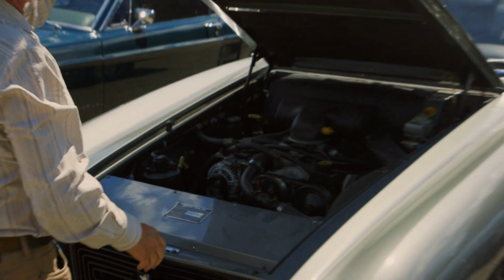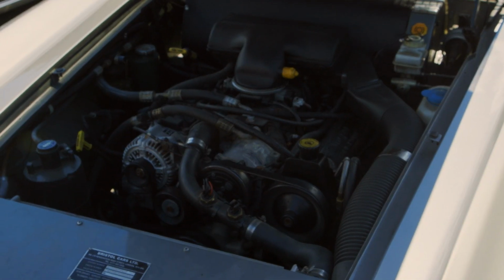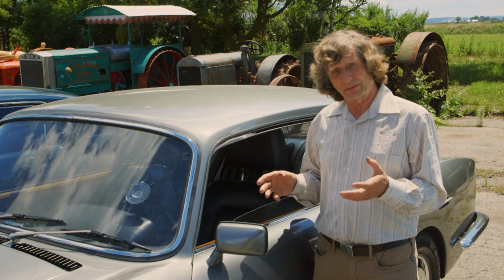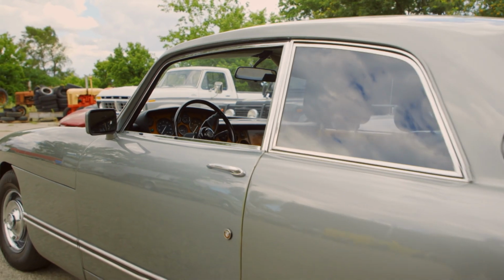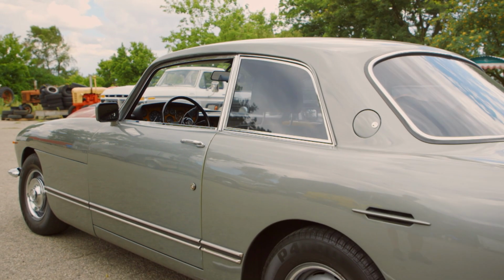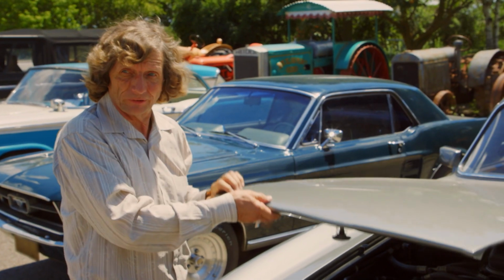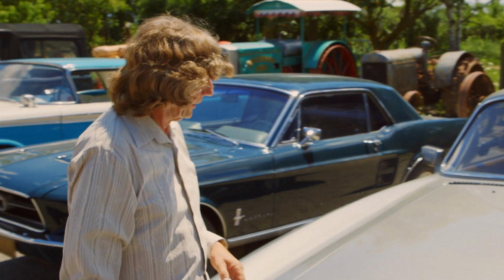They had American power plants. I think this one is a Chrysler 460. They used a big American engine, which was reliable and easy to service, and married it to all this beautiful coachwork. And of course, the absolute best part of cars like these isn't just looking at them and opening the hood, it's driving them. So let's do that. Let's take it for a drive.